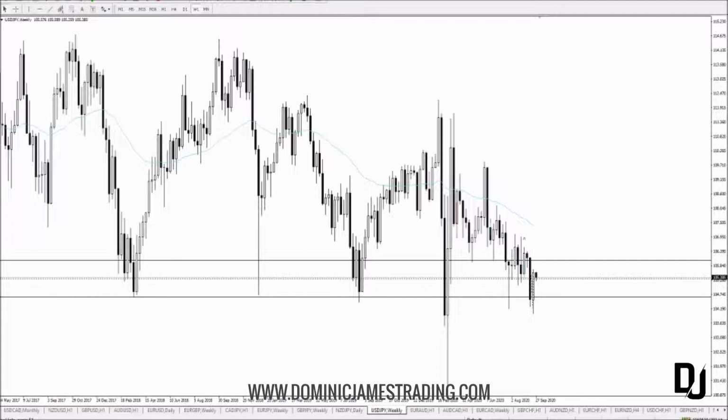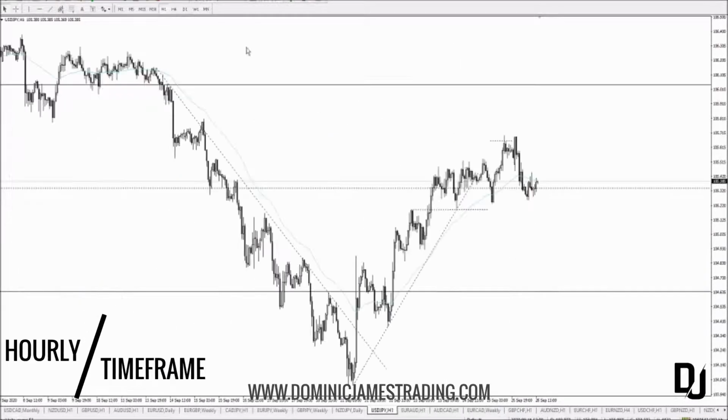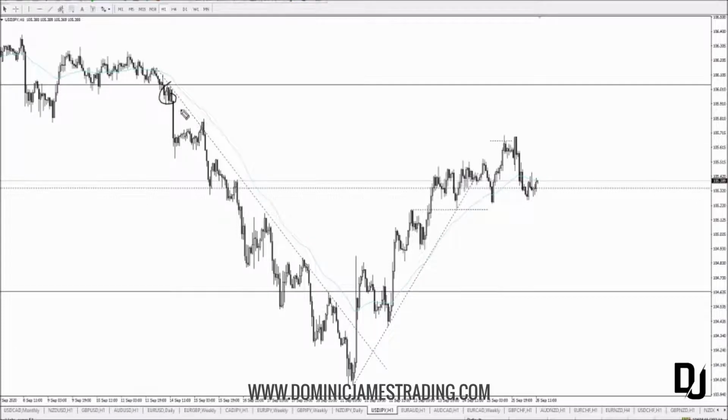We'll quickly go over dollar yen. Higher time frame level come from the weekly support. Last week, the group we bought this. We followed structure down, resistance into this higher time frame level, broke out of it, bought Monday's high, and price went higher for nice profits.